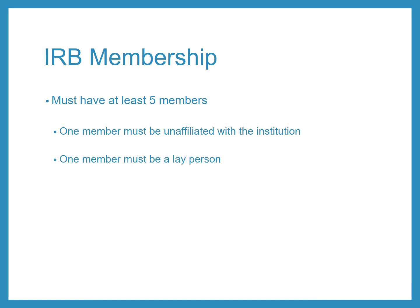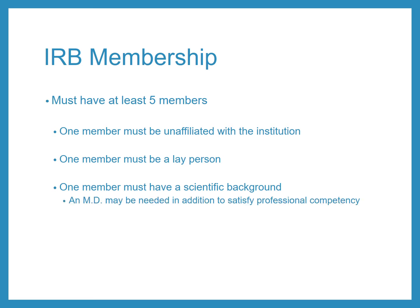1 member must be a lay person. Methodist Hospital, Santa Rosa, those sort of religious affiliation facilities oftentimes will have the lay person be one of the clergy. But a lay person is just someone who doesn't have a scientific background. And then if you have a lay person, then you want to have someone that does have a scientific background. It doesn't have to be a doctor, but an MD oftentimes is needed to satisfy professional competency of the IRB. So you can have more than 1 person with a scientific background, and it typically will be at least one physician.